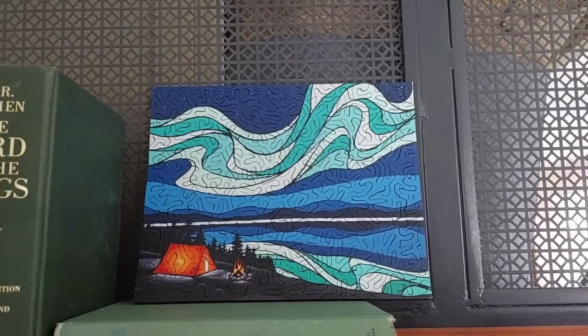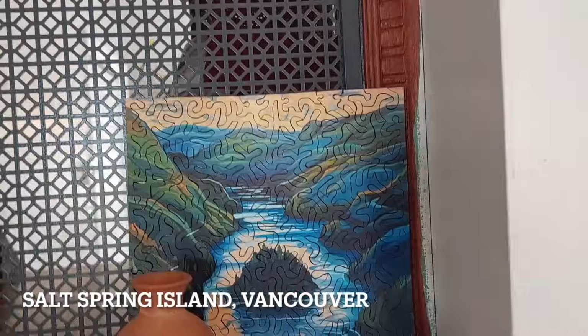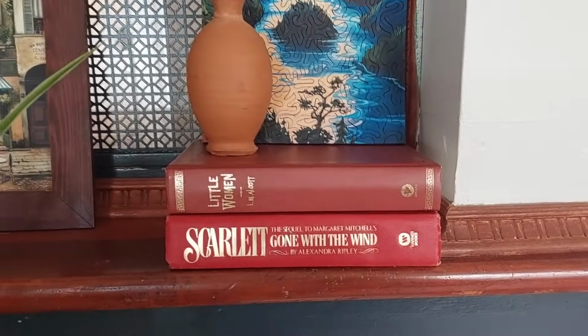So, and this was a puzzle given to me and my husband for Christmas. And same with this one. And these are both from out west. So we put those together and I'm keeping them there. Oh, there's Little Women and Scarlett, Gone with the Wind.